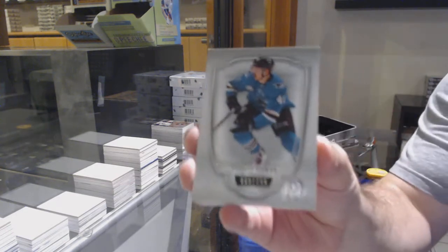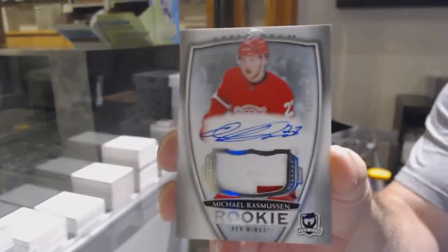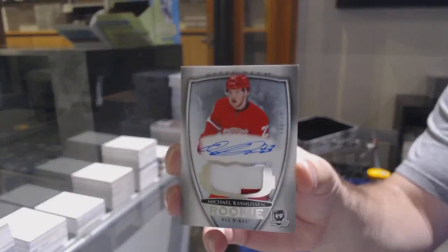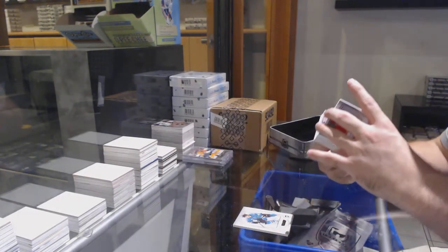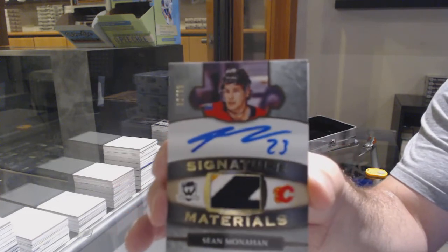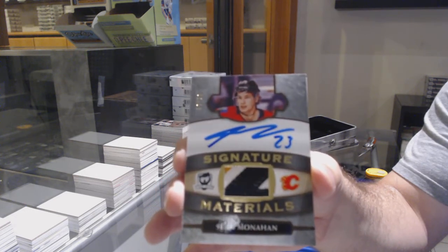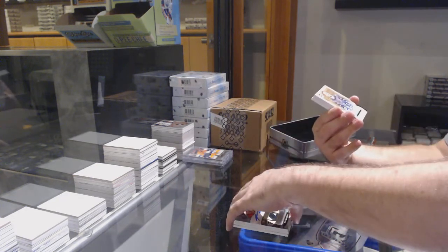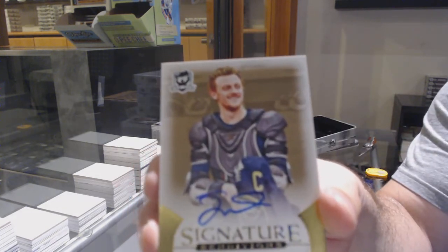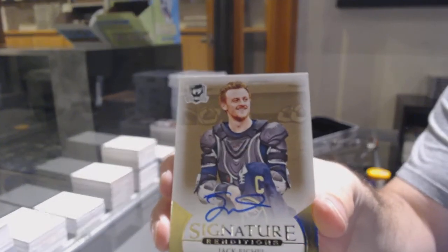For the Sharks, 249, Tomas Hertl, San Jose. For the Red Wings, 249, Michael Rasmussen. Rookie patch auto to 249, Michael Rasmussen. For the Calgary Flames, the 99, signature material, Sean Monahan. For the Buffalo Sabres, signature renditions, Jack Eichel.